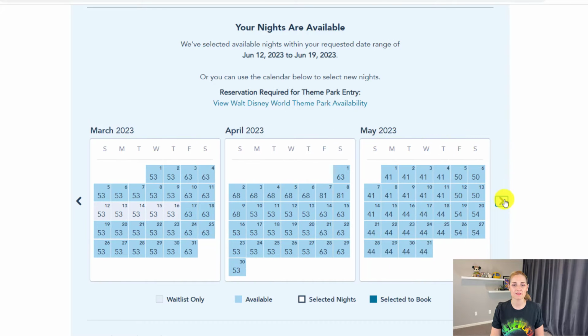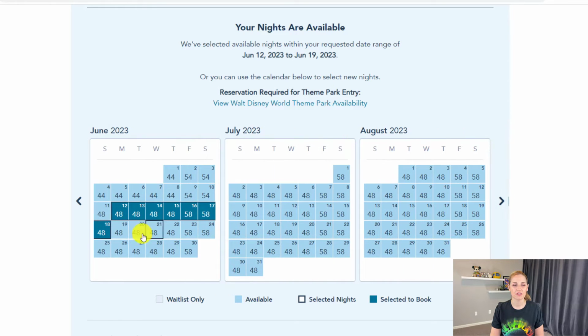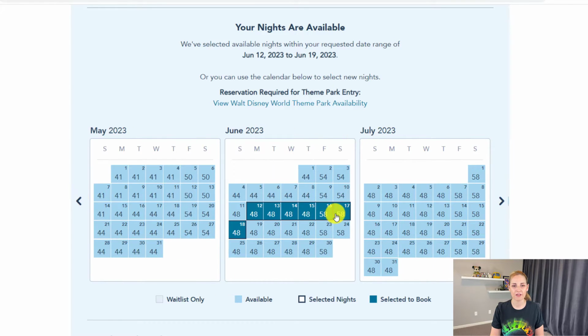Now that's a pretty expensive room too. So I just want to point out there are some nights where it's 81 points a night. I mean, that's a really expensive room. Now in June, we're looking at 48, 58 points a night. That's an expensive room, and that's the main reason why this is still available.